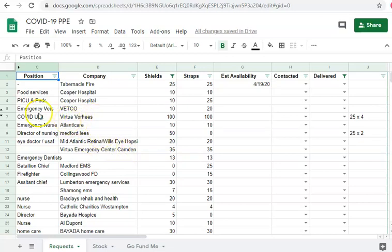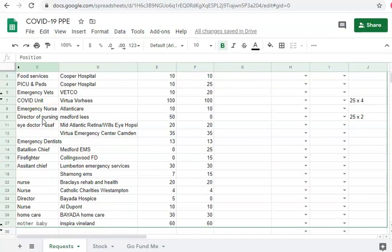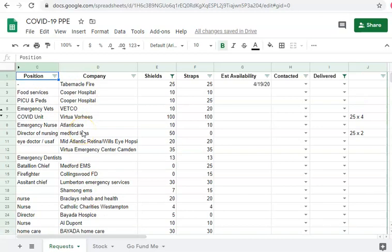We have a COVID unit at Virtua. One of these locations is now being used for COVID patient overflow as well. So we've got a few people that are in direct contact with COVID patients here, so I'm trying to get everything set for them as quick as possible.